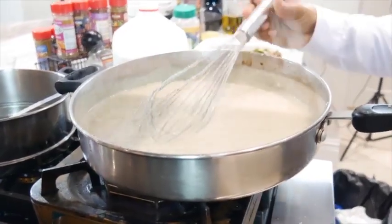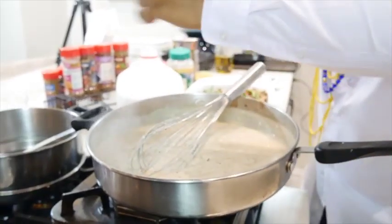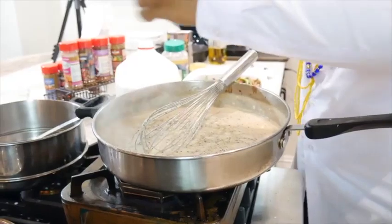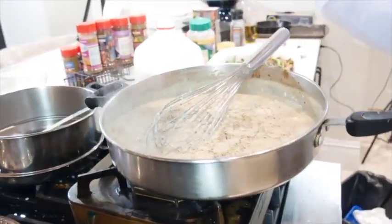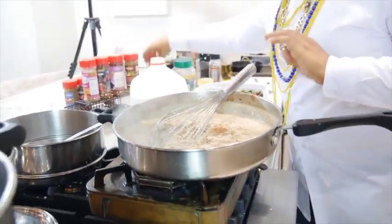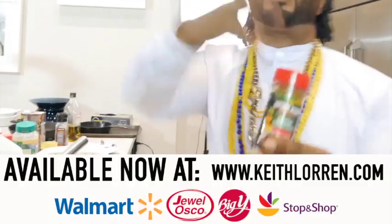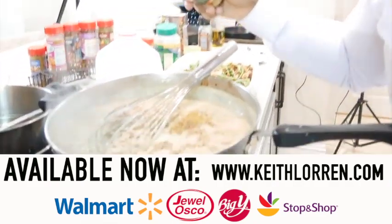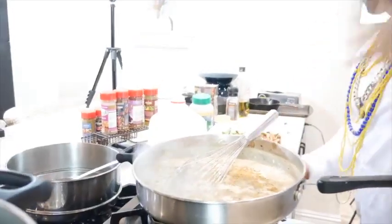Now it's time to spice it up. So to spice it up, we're going to add some fresh cracked black pepper. We're going to add a grate of nutmeg. Just a little bit of nutmeg to kick up the taste. Nutmeg is a secret spice, you know what I mean? Not everybody uses that, but it really picks up the taste. And finally, we're going to add a little bit of the Keith Lorren Spice King collard green seasoning. This seasoning is great on all vegetables. We're just going to put a little bit of that in there like that. This is going to pick up that smoky aroma and just bring out all those flavors.